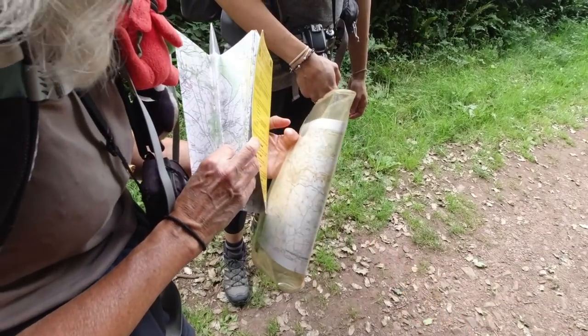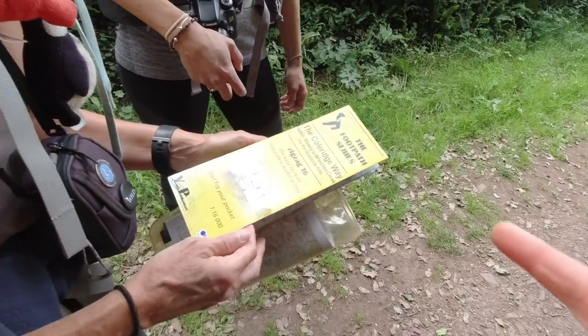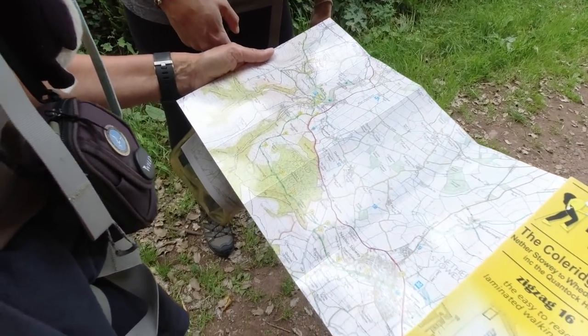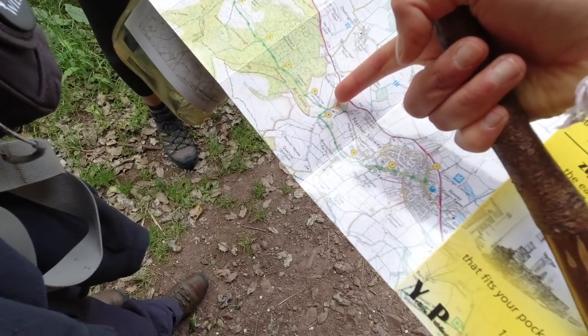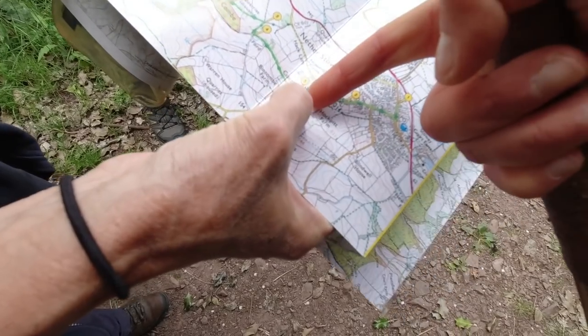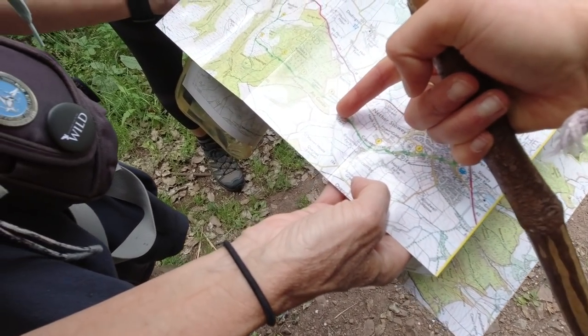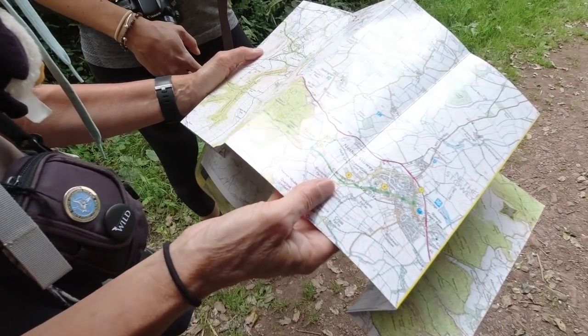So we're using this map, which is a zigzag map. It's yellow, by the Footpath series. There's actually two for the Coleridge Way, and it's 1 to 16, as Anne is beautifully demonstrating. Nether Stowey. So we followed the road. Is this where we're turning off? I think we turned off. Oh yeah. Here. Follow this little pathy thing and go that way. And then go steeply up there. Fun.